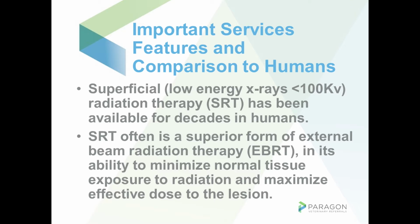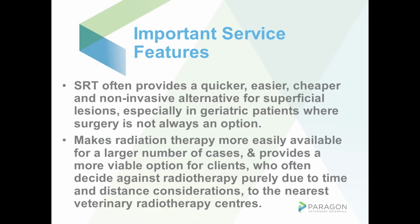It actually is a more consolidated dose of radiation to superficial tumors because of the way it interacts with tissue, more so than the electron therapy, which is used by the linear accelerators. A couple of other features, certainly, that make it very useful for us. It's quicker, easier, and cheaper as a non-invasive alternative for superficial lesions in people, especially in geriatric patients where surgery is not always a good option, and that does apply sometimes with our cases, though we still have to do a light anesthetic. It makes radiation much more available.